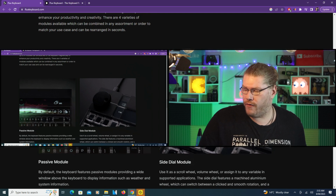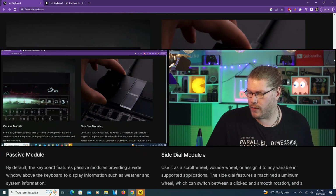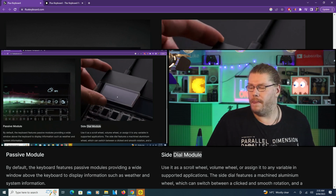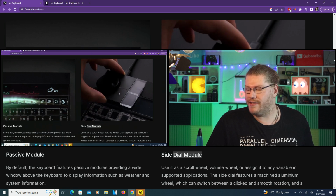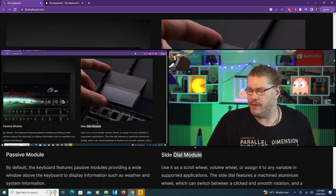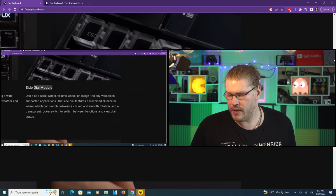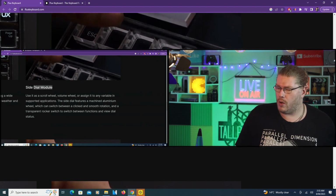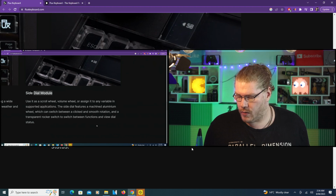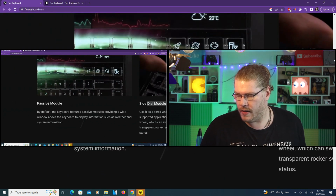So when I first saw this dial situation, it gave me Black Magic Design vibes. It really did. I think that's absolutely cool that this touchscreen technology can actually utilize a side dial module. Let's have a quick read of this. So you use it as a scroll wheel, volume wheel, or assign it to any other function. I mean, this is, wow. Going to the next one.